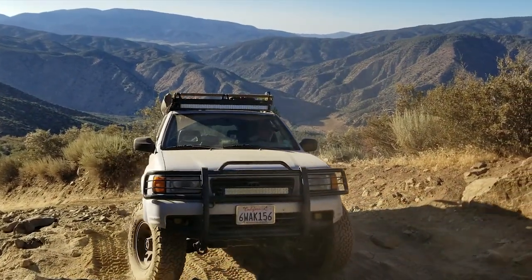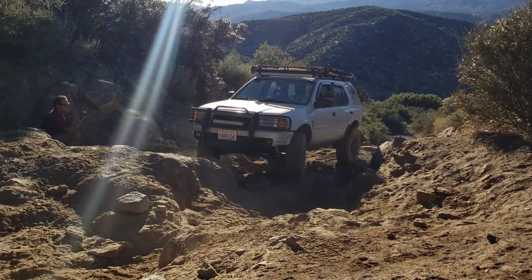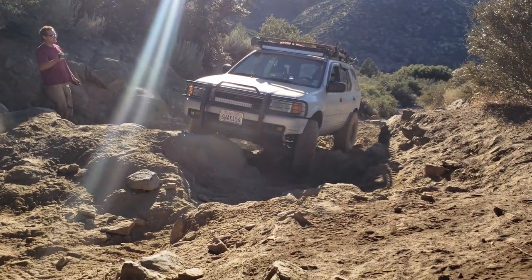I'm going to take a little bit different route. Very nice. Easy, easy, easy, easy. Skid plate. I knew that ground clearance was going to be an issue.